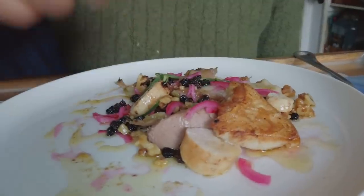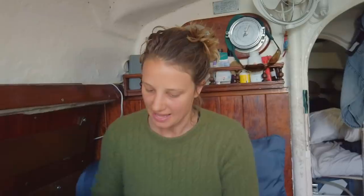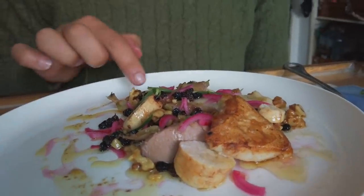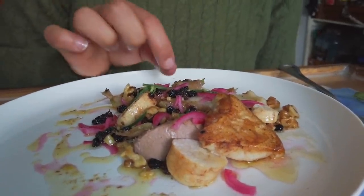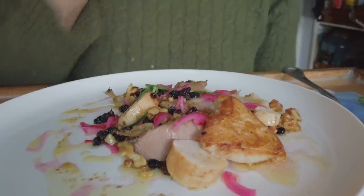What is it, Pascal? We are feasting on green lip abalone. Flathead belly, crispy flathead belly, flathead pate, pickled red onion, currants, walnuts, and they're in an anchovy oil. How'd you make the pickled onions? I just soaked them in vinegar and a bit of salt. So easy. They're red onions, so they make this really beautiful pink colour.